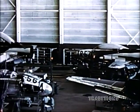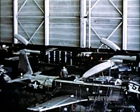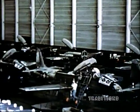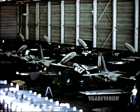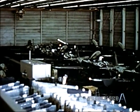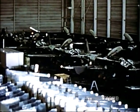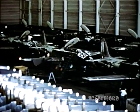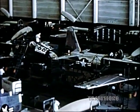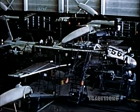Operating much in the manner of an automotive assembly line, this installation has set many production records, reflecting substantial savings in time, manpower, and money. The line forms a continuous loop, and as the trainers move from station to station, assembly continues. Wheel and brake assemblies are fitted and various access doors are installed. Engines are installed, and the aft section and empennage are joined to the forward fuselage.